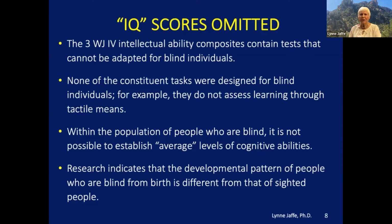And as I mentioned, within the population of people who are blind, it's just not possible to establish average levels of cognitive abilities. And the research indicates that the developmental pattern of people who are blind from birth is different from that of sighted people. And so we just didn't have a standard to use for general intellectual ability.